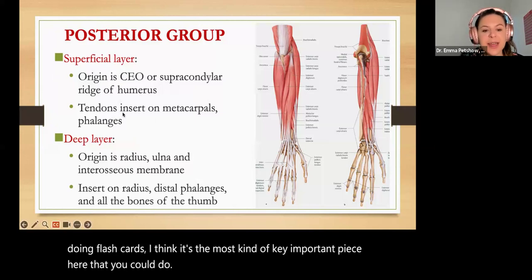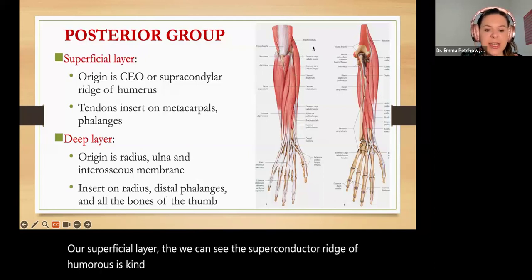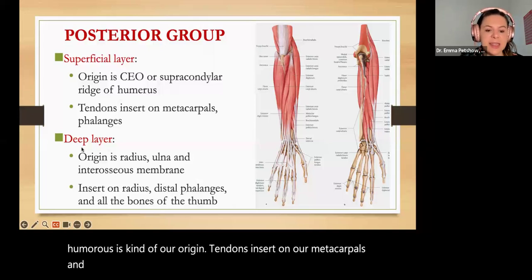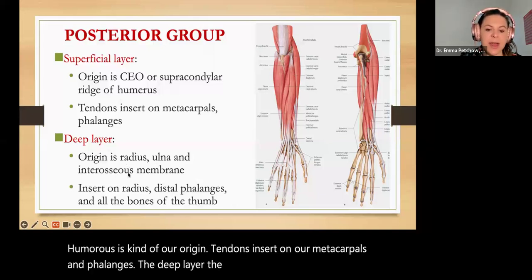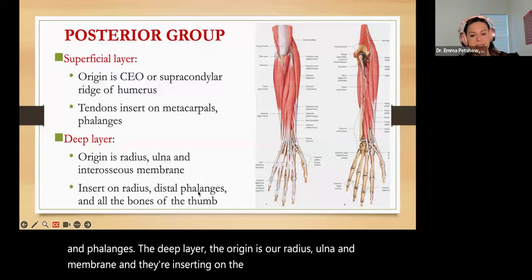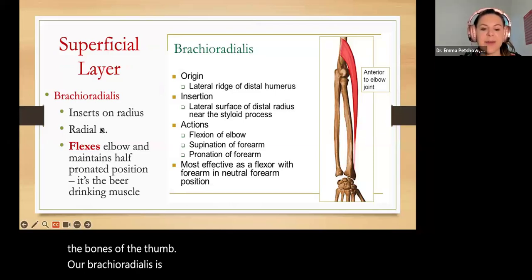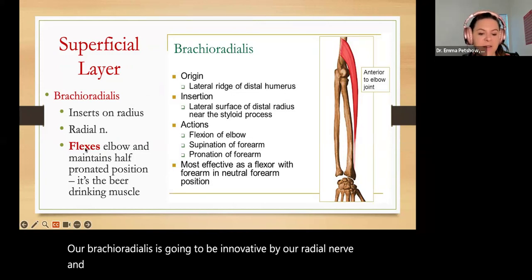Our superficial layer, we can see the supracondylar ridge of the humerus is kind of our origin. Tendons insert on our metacarpals and phalanges. The deep layer, the origin is our radius, ulna, and interosseous membrane, and they're inserting on the radius, distal phalanges, or the bones of the thumb. Our brachioradialis is going to be innervated by our radial nerve, and it's providing flexion of the elbow and half pronation.